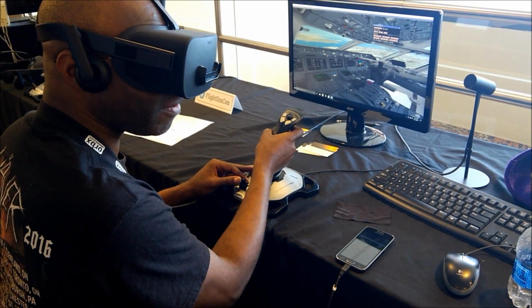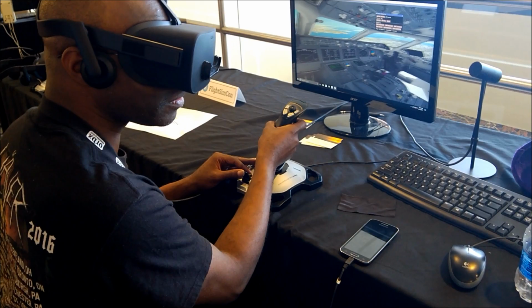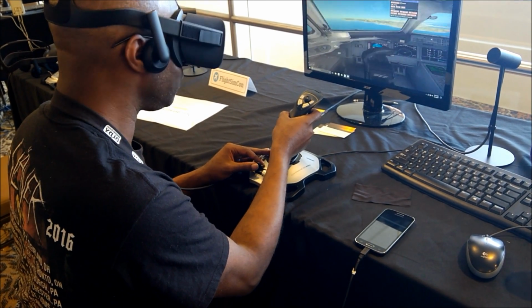Now, is it strictly virtual cockpit, or can you transition to like external views? He's not here at the moment. Huh? He's not here at the moment. Oh, okay. Well, that would explain that.